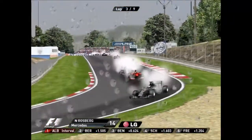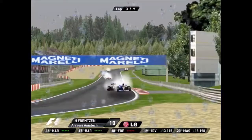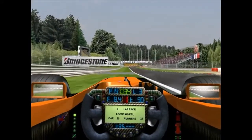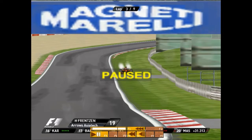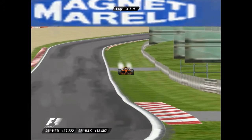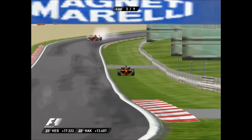Oh hello, here comes Nico Rosberg. Nope, we're gonna go on board with Eddie Irvine. Oh, Frentzen. Oh no, he's got a loose wheel. There you go. He's the only one that's lost out, so a real shame there for Heinz-Harald Frentzen. Doing so well, running in the top 6.